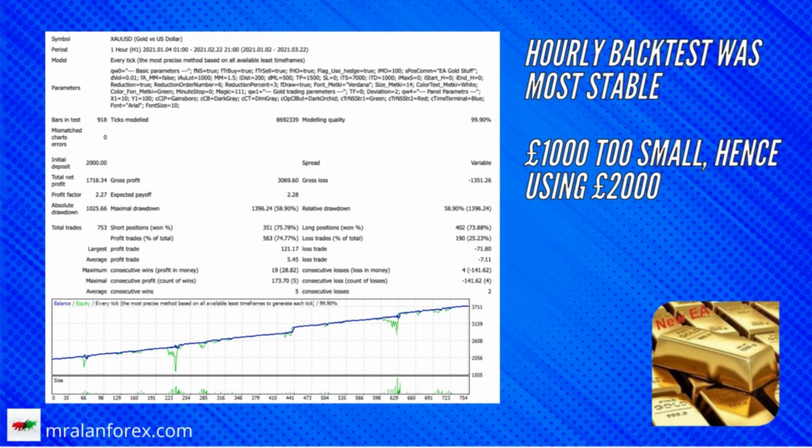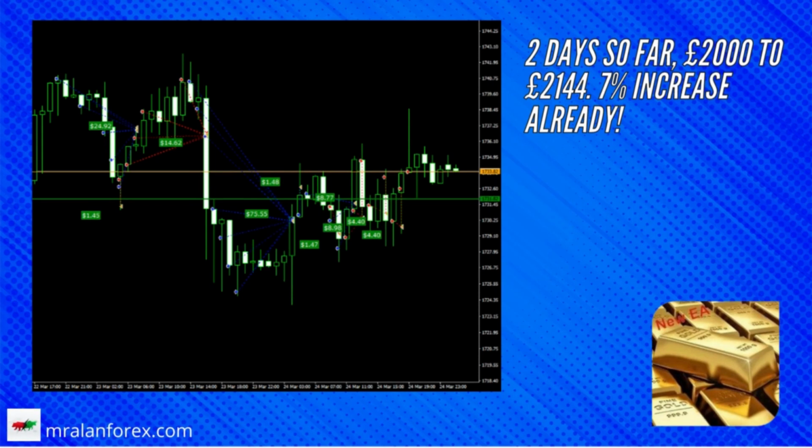As I'm based in the UK, I'm using pound sterling, and £1,000 was too small to run this. A minimum of £2,000 looked okay. So that's the amount I'm looking to use. However, the more the better, but then there's a potential of losing it, as these trading systems can wipe out. So I have gone and done this, purchased it, put £2,000 in, and let it start trading. And so far, it's already made £144 in 2 days.